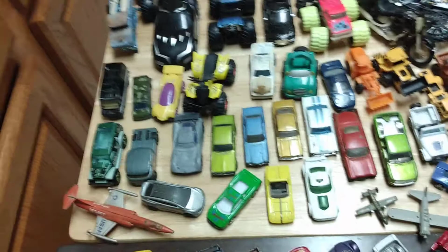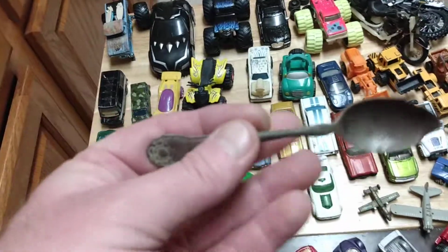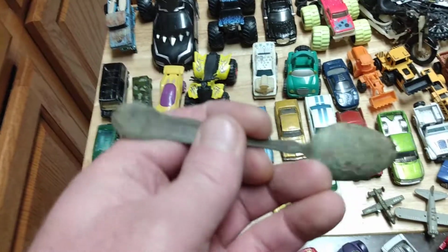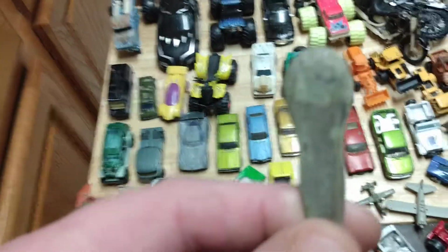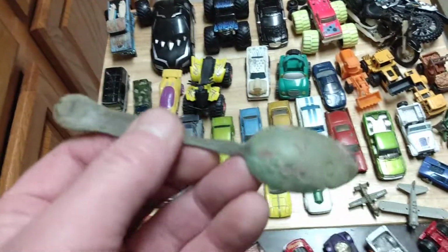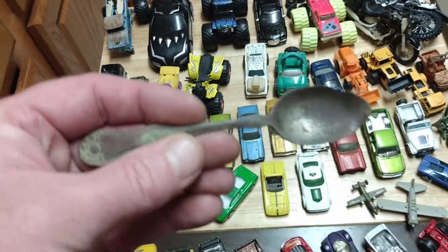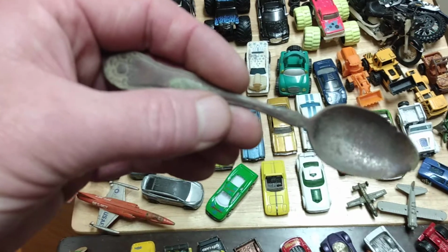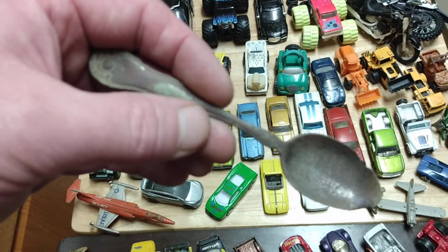But that was that. And then this was in Niagara Falls, little silver spoon, silver plated spoon. No details are gonna come out on it, but that was from Niagara Falls. Found it in a park.